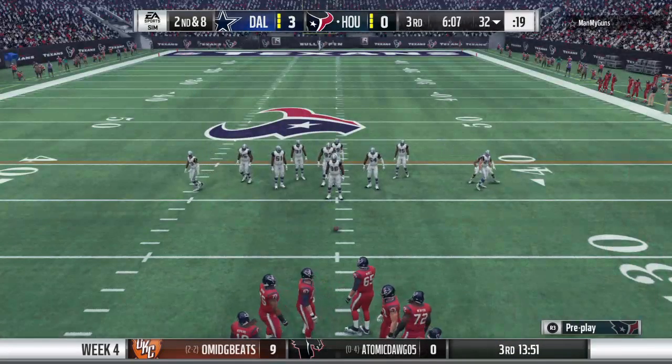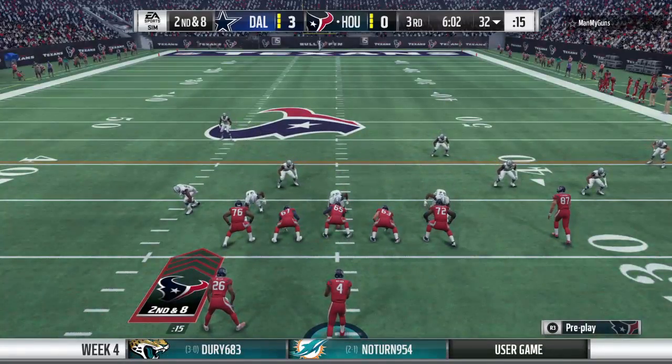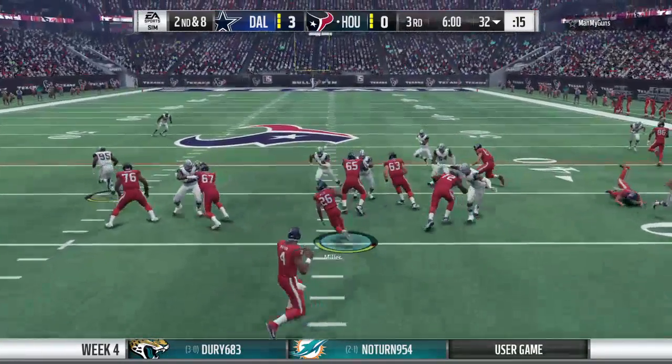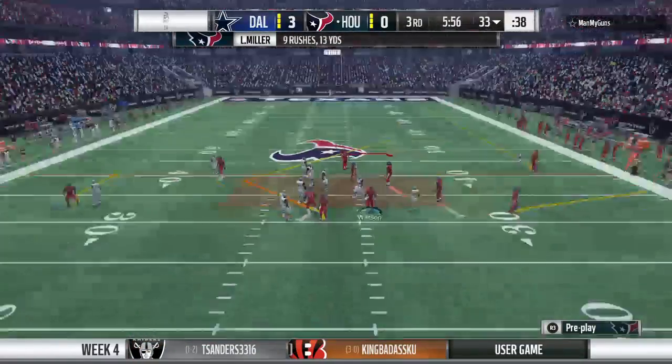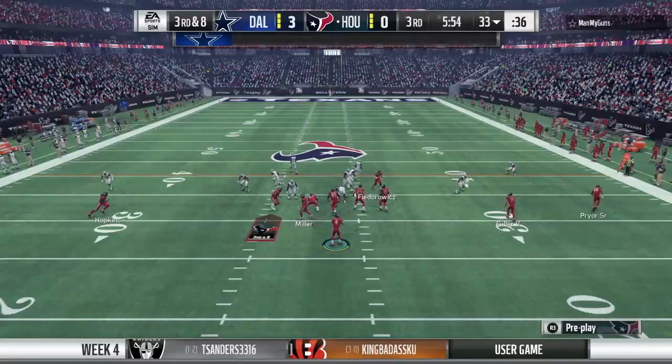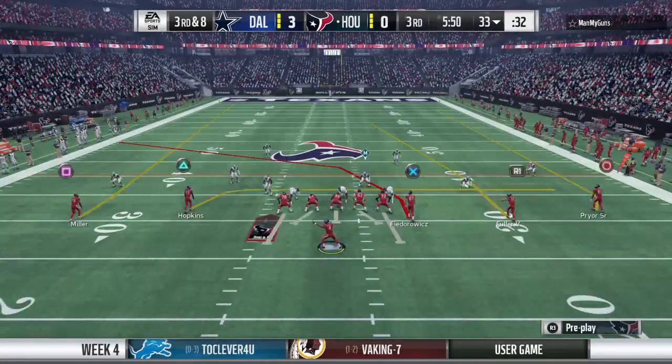And after the play on the ground, that brings up second down here. Again, it's Miller, and he's going to be stopped dead in his tracks right at the line of scrimmage. Back-to-back 1-yard runs here, so that leaves him with a 3rd down and 8.